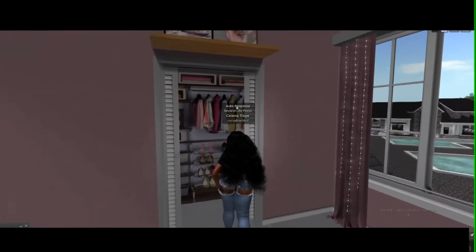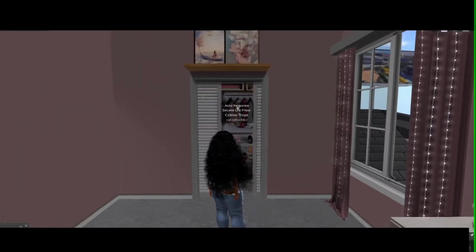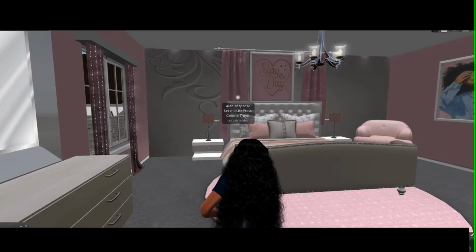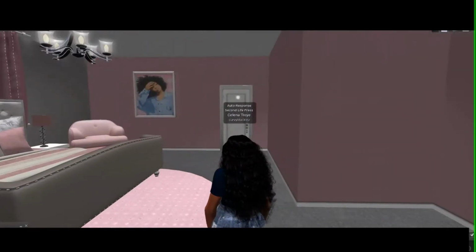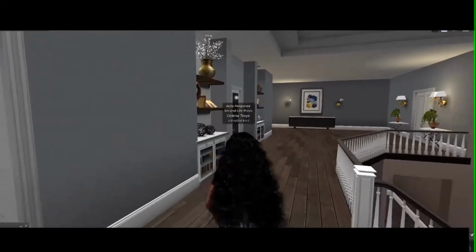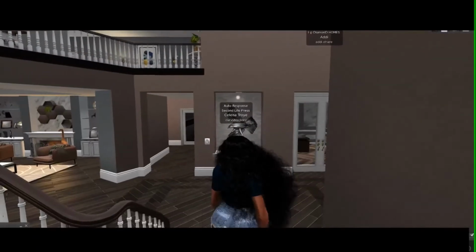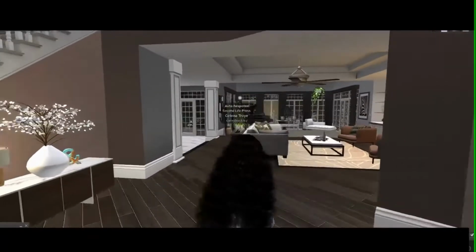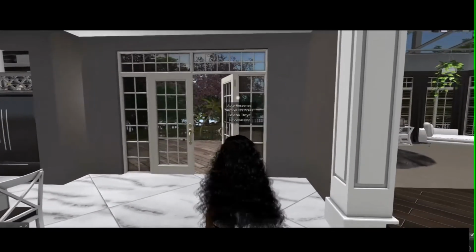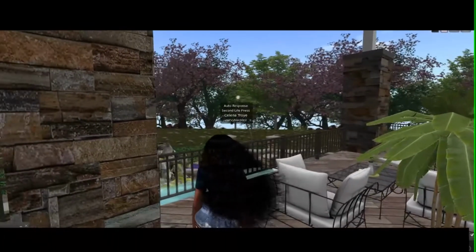Oh, I love it. Oh, and a tiny walk-in. So good. Definitely an amazing room for a teenager, by the way. This is absolutely beautiful. And I know that my girl finally feels as if she's got enough room to live, because that is a big deal when you do as much as she does in SL. You really do want to feel as if you're living your best life.